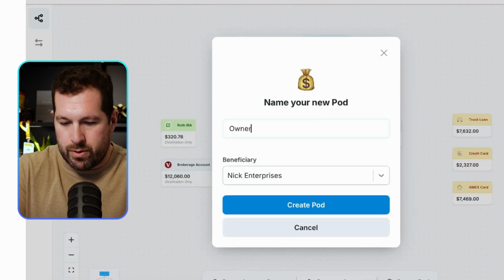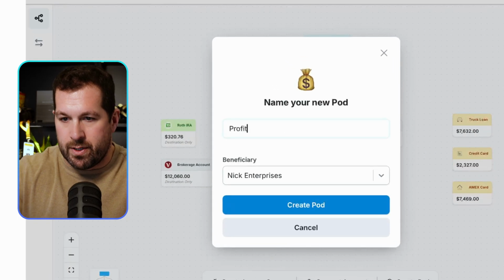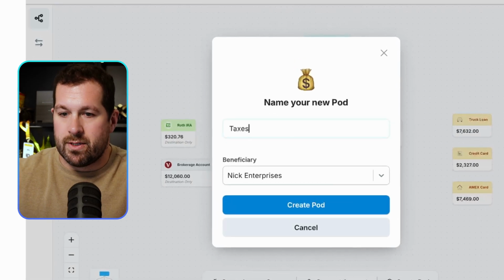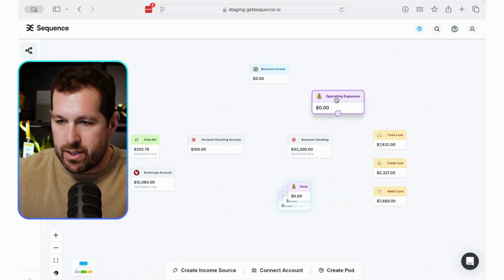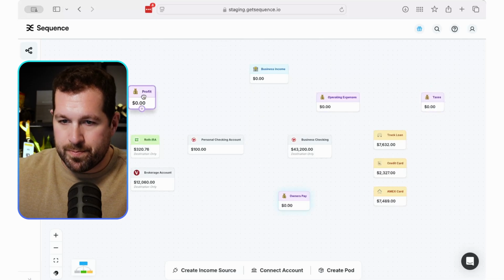We're going to do owner's pay. We'll add in one for profit because that's so important. And arguably our most important piece, taxes, since that seems to catch up with so many business owners who don't set aside money for taxes appropriately. Now, let's take a look at this. I'm going to drag these out here so that we have them all spaced out and can see it.